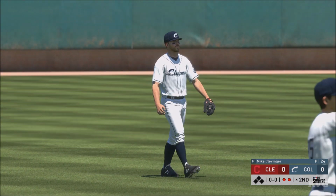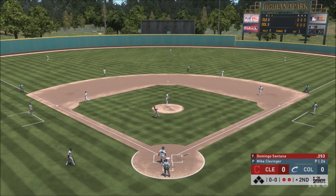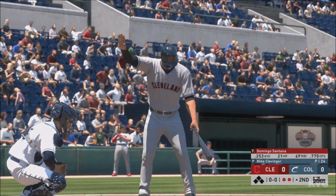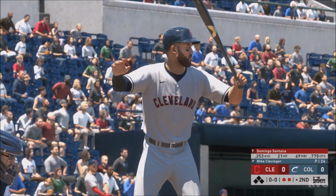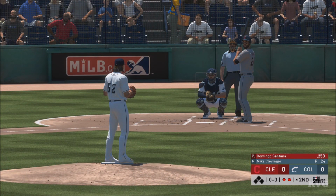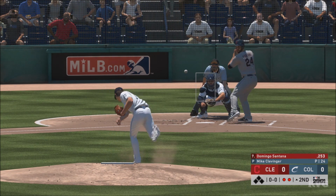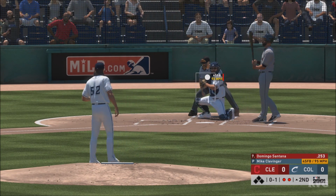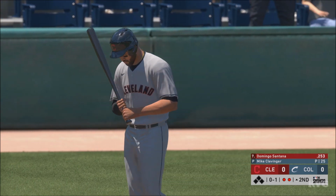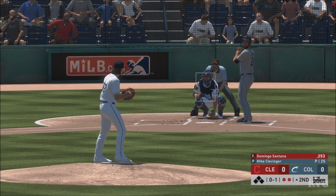That is 7. The left fielder, number 24, Domingo Santana. So bases are empty here with 2 gone, and that'll bring Domingo Santana into the batter's box next. Ready with the first pitch. Here it comes. No score here as we play inning number 2.